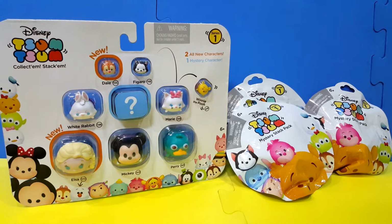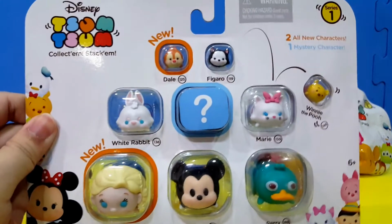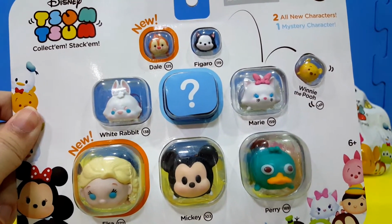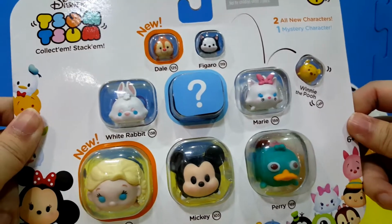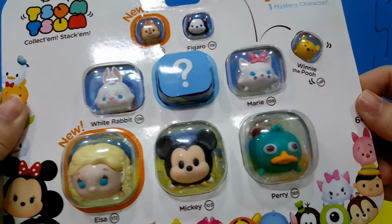Right now, I'm going to open some Disney Chum Chum Collector's Pack, Series 1. Here, we have, how many is this? 1, 2, 3, 4, 5, 6, 7, 8, 9. We have 9 Chum Chums in the pack, and one of them is a mystery. Now, let's start by opening this one.